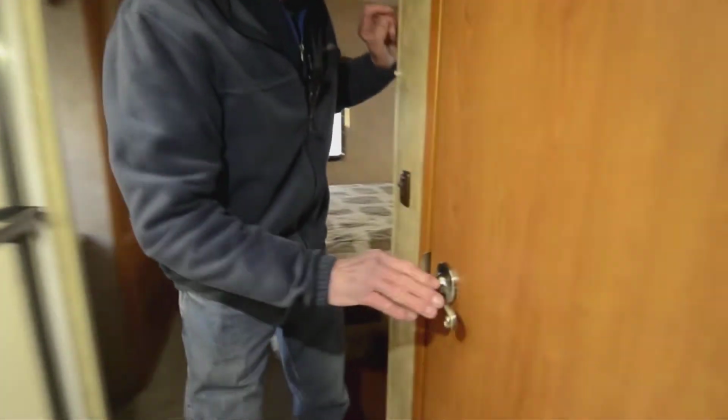Now directly across, we've got the lab area, and notice that this door does double duty here, blocks off that hallway here. Lots of storage in this area here, good counter space as well, dedicated heat and air conditioning to this room.